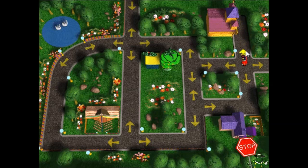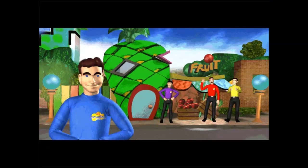We're almost there. Try another way. Uh-oh, we can't go that way. Let's go a different way. Fruit shop. Fruit salad, yummy, yummy. Oh, I won't be hungry now. I'm always hungry, so thanks a lot.